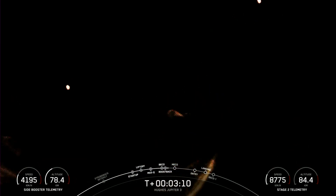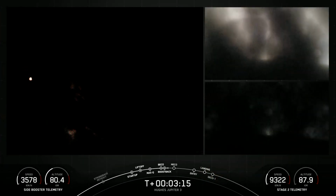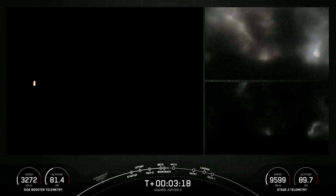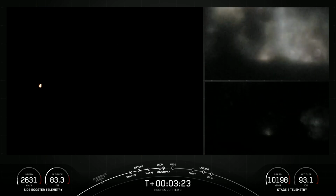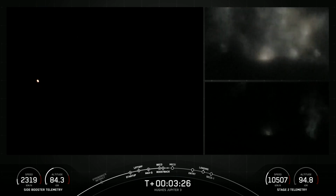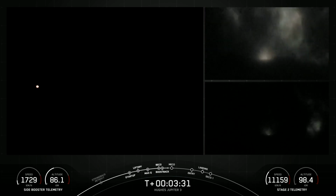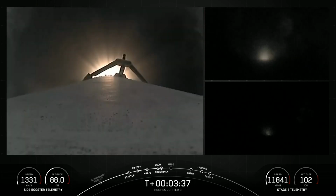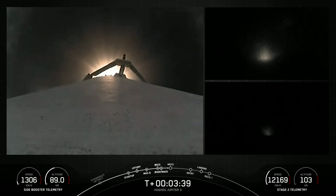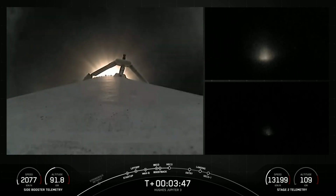On your screen right now, we have views of both of those side boosters on their way back to Earth. There we go, over on the side right there. Following main engine cutoff of the center core, we are looking for stage separation of the center core and the second stage, and then SES-1, or second engine start 1, for the MVAC engine on board stage 2. Shortly after that, we will also have fairing separation, so let's keep an eye on all of those events happening back to back here in just a couple seconds.